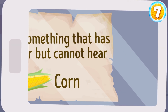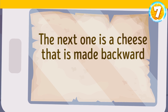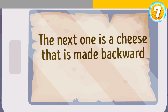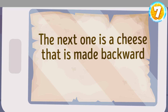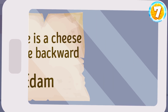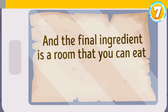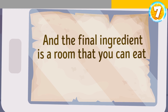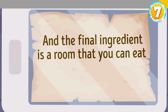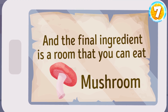Corn. The next one is a cheese that is made backward. Eat 'em. And the final ingredient is a room that you can eat. Maya needs to add a mushroom.